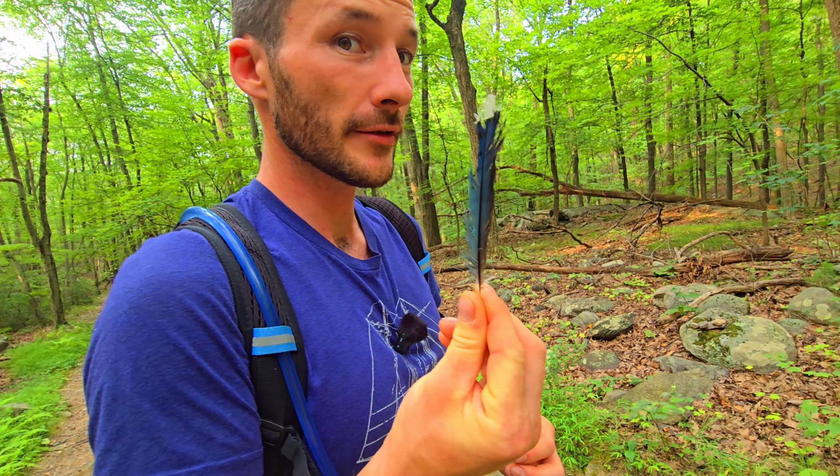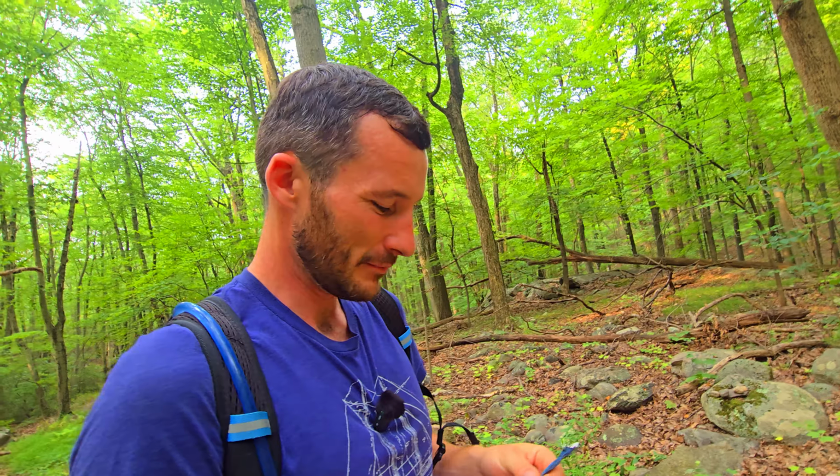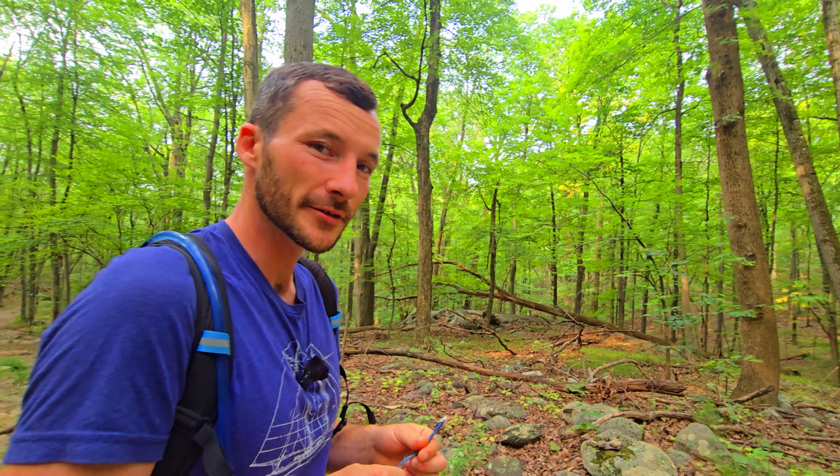Found myself a blue feather. Yeah. Don't know what kind of bird it's from. What's got blue on it? Blue jay? Peacocks? I don't think you get peacocks in New Jersey though. A blue jay? Maybe. Mockingjay. I don't know. Let us know in the comments, please.